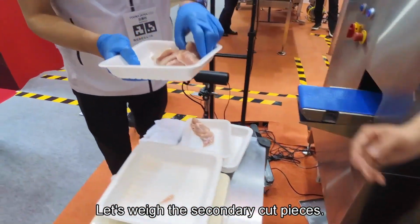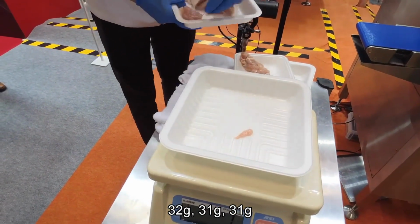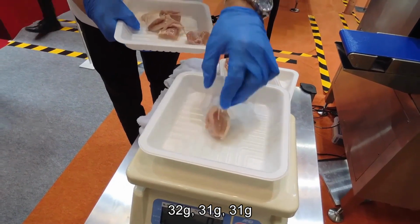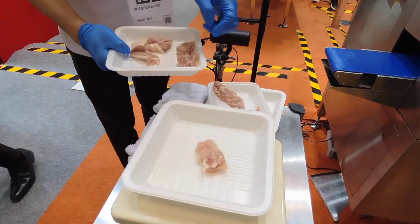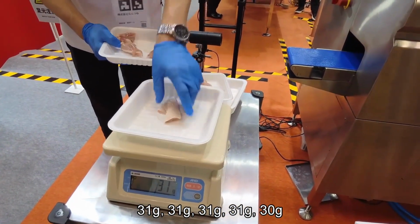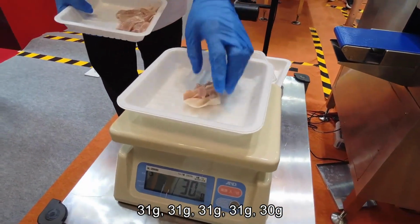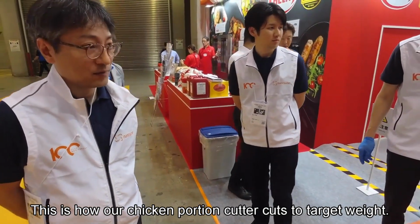The secondary cut piece weights are 32 grams, 31 grams, and 31 grams. Then 31 grams, 31 grams, 31 grams, and 30 grams for each individual serving. This is how our chicken portion cutter cuts to the target weight.